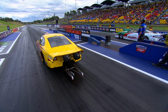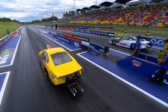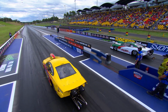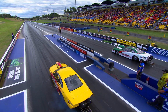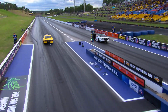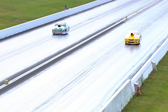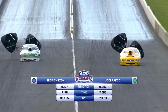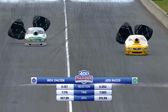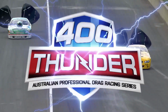Jody Racco in the yellow Monaro. Rick Chilton in the Pontiac. Bumping in towards the start beams on the rev limiters. Whole shot advantage to Jody Racco. Win light to Jody Racco. 7:08, 313 kilometres an hour. Rick Chilton, a 7:17, 307.